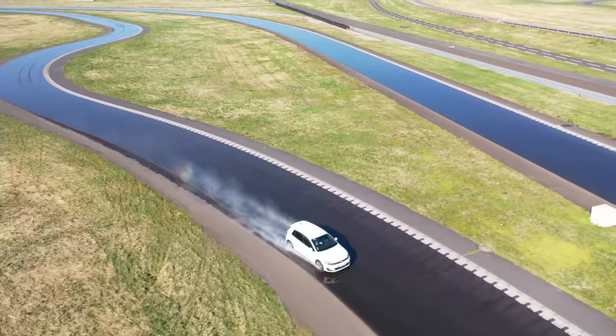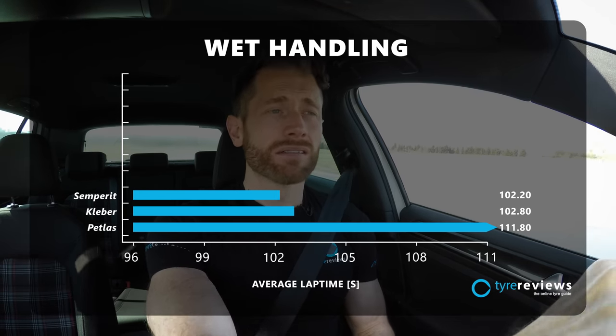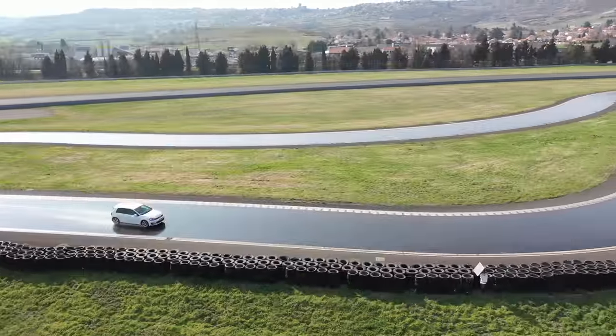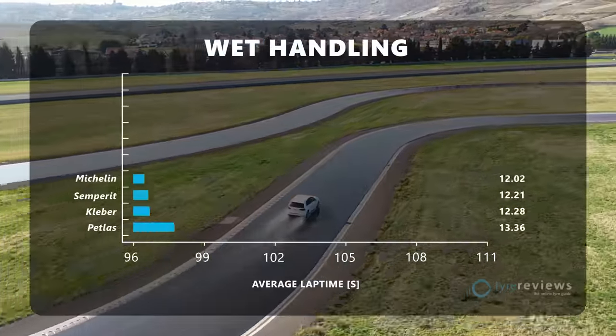Next up were Kleber and Semperit, way ahead of the budget winter tyre, but still 5 seconds off the best. Both were fine, they just had a tiny amount of oversteer in the balance, nothing dramatic, but just obviously didn't have the grip of the best. Michelin Alpin 6 finished 7th.